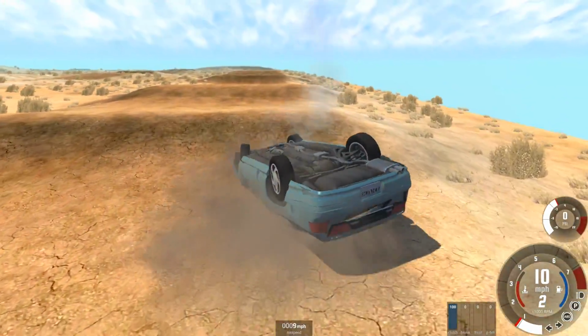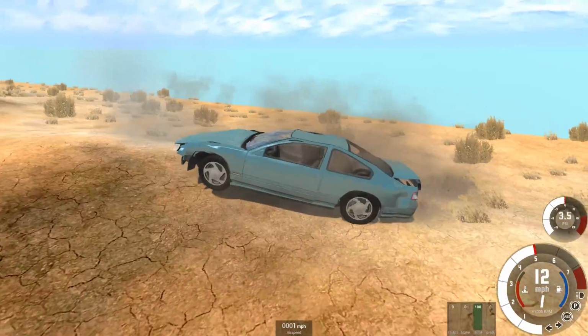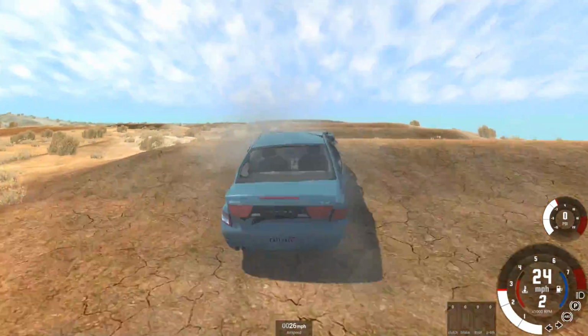We're not going quick enough to clear the jump. I really didn't want to have to take another jump, but now I just rolled it, so we're going to have to go for another righting. There we go. Come on, get something in the form of drive on the go. Well, I mean, we're still moving.